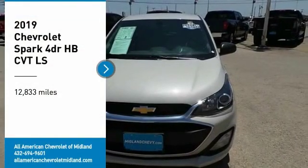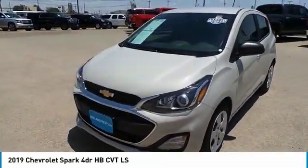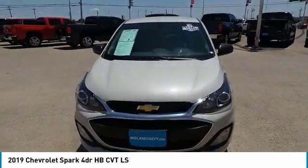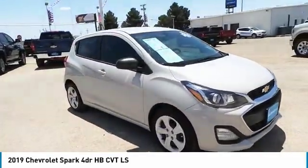Looking for the right vehicle? Check out the 2019 Spark. Chevy Spark, Chevrolet's first mini car, offers effortless driving on congested highways and roads with excellent fuel economy.